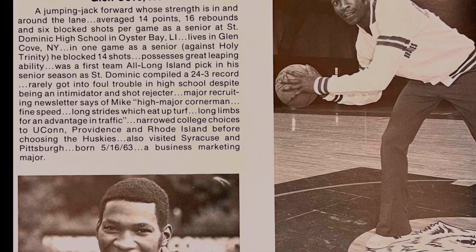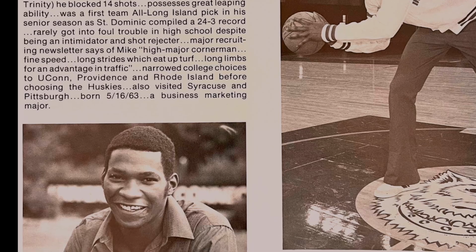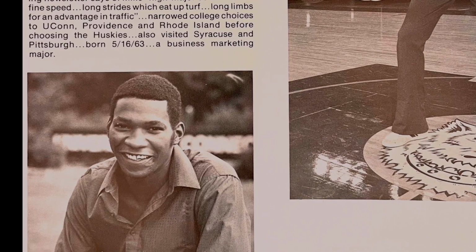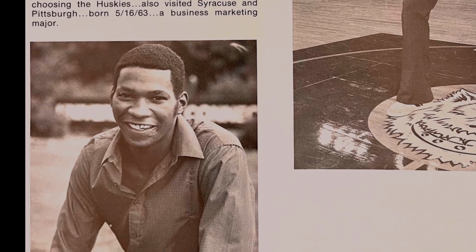Connecticut inbounding the ball underneath their own basket. Mike McKay gets it into Corey Thompson. 8:10 to go. Connecticut down by 2, 15-13. Sullivan over on top on the right side to Carl Hobbs. Boston College is still playing a 3-2 zone defense.